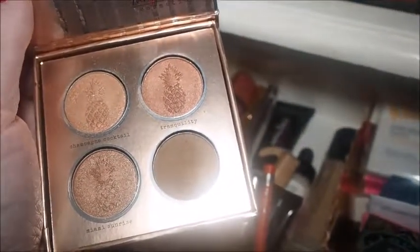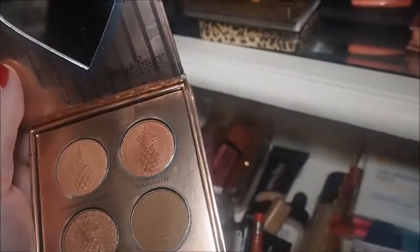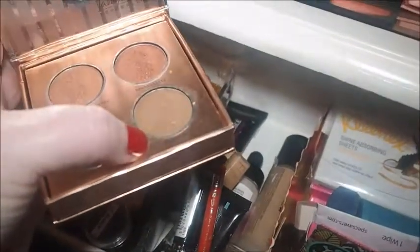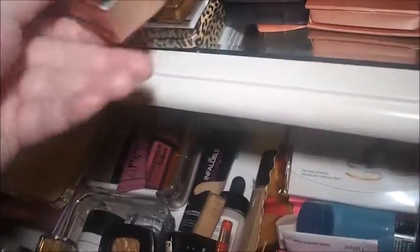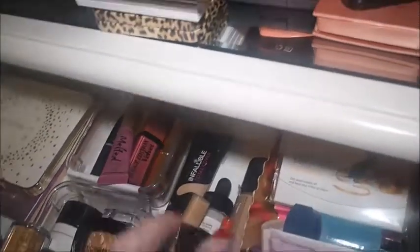I'm going to test it out probably tomorrow and then decide, because it's got some really nice shimmery bronze shades, and then the dark brown here. That would actually make a great brow product for me, but I've got so many brow products, so I don't actually need to keep it. I think I've already made my mind up on that one.